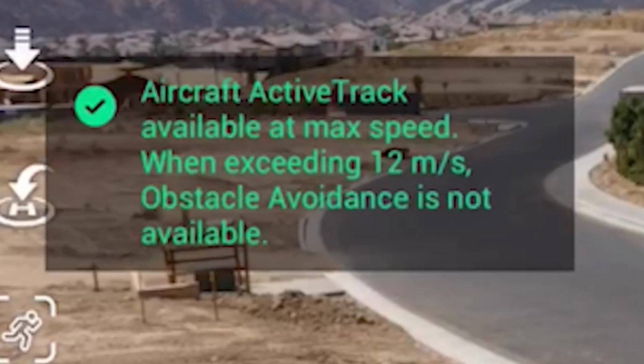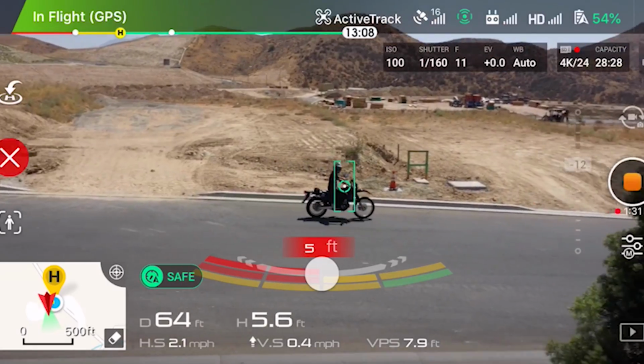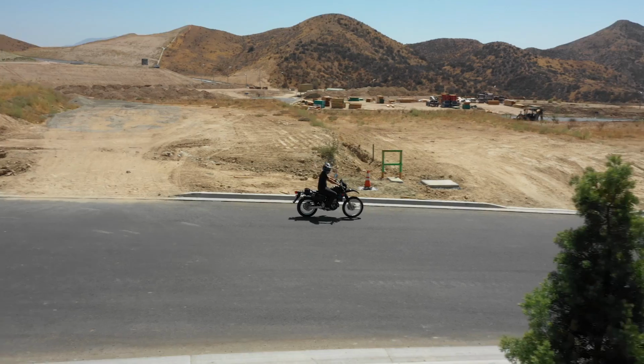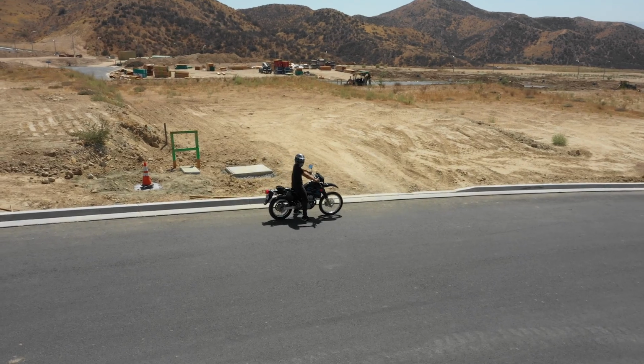On safe mode, it flew so close to so much stuff that I'm not even gonna test max mode. Obstacle avoidance is not available after 12 meters per second. I'm not gonna risk that. That freaked me out when it was by the trees, but then I was like, let it do its thing. It got so close to the tree. I remember thinking, again, about a foot over the tree. I feel like it knows not to crash, but it's scary when you're not in control of it.